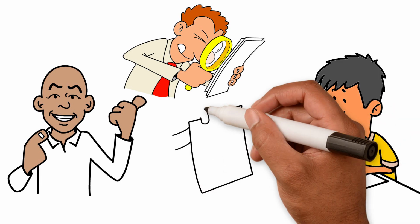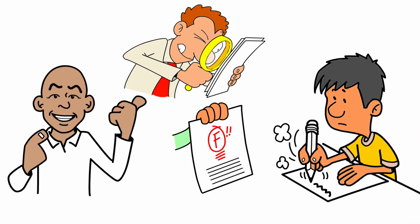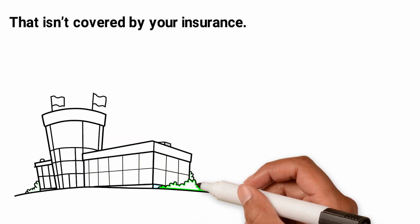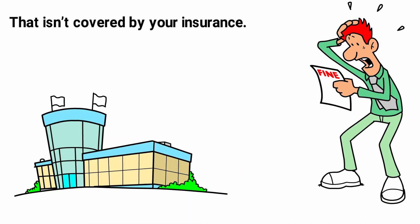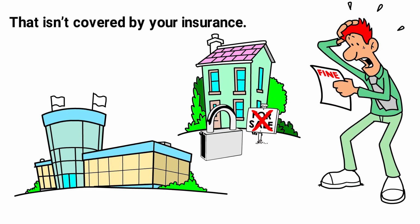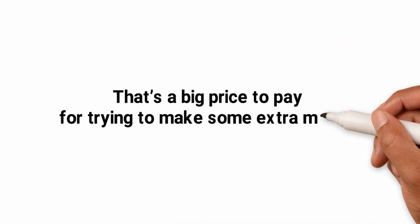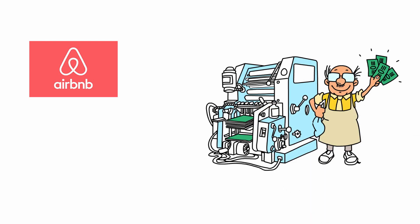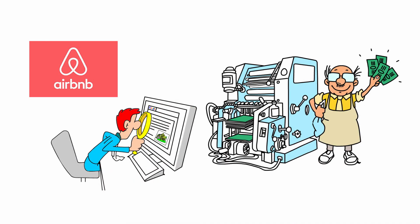If you don't do your homework, the results will be dreadful. You might put in a claim that isn't covered by your insurance, and your mortgage company might be so cross they'll fine you. Or, in the worst case scenario, repossess your home. That's a big price to pay for trying to make some extra money. So while Airbnb seems like a good way of making money, research whether it's the right option for you.